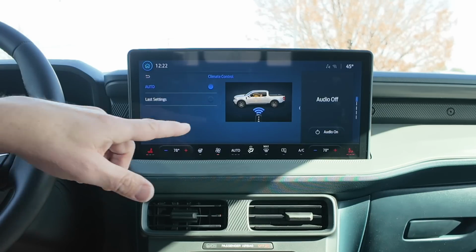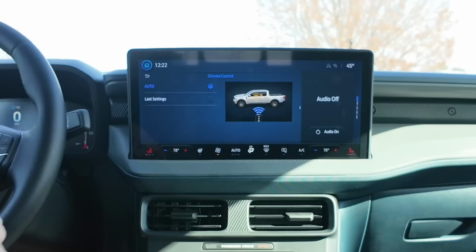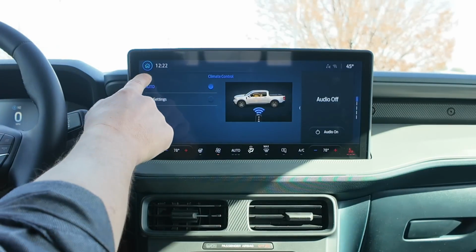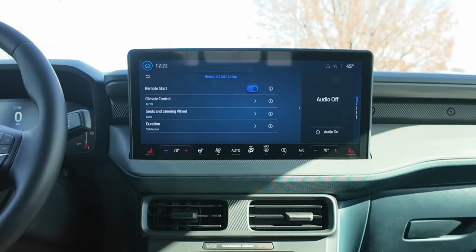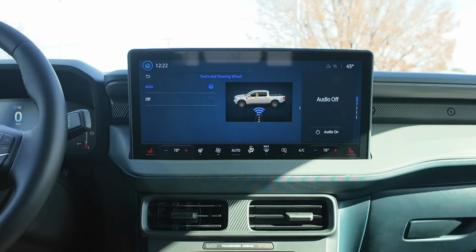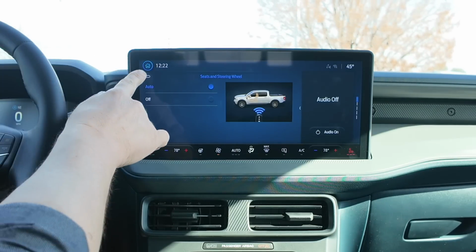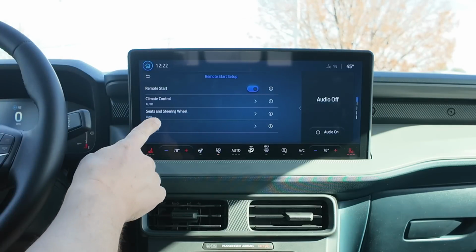That is, you'll see it's automatically going to go to defrost, and it's going to control your temperature float there. So I always say that auto for the winter, last setting for the summer. Seats and steering wheel. So you may not see this. If you don't have heated seats and heated steering wheel, you won't see this. But basically, if you do have heated seats and heated steering wheel, put that to auto during the winter time, turn it to off during the summertime. Make sense? And then the duration.